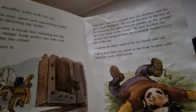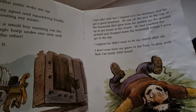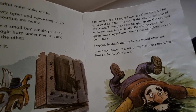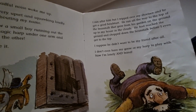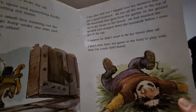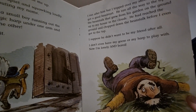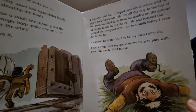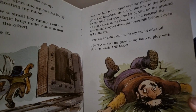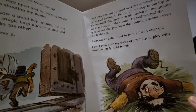I ran after him, but I tripped over my shoelace and he got a good head start. He ran all the way to the top of the beanstalk that grew from his garden on the ground up to my house in the clouds. He had reached the ground and chopped down the beanstalk before I even got to the top. I suppose he didn't want to be my friend after all. I don't even have my goose or my harp to play with. Now I'm lonely and bored.